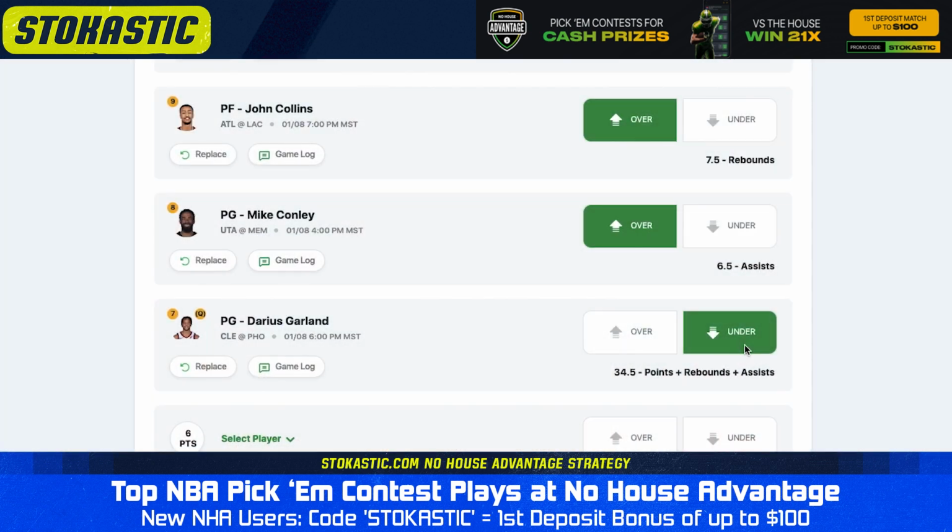And oftentimes, No House will give us projections that are a lot smaller than around the industry, but other times they'll give us projections that are a little bit too big as well. And then we can benefit by taking the under with a big edge. And that's what we're going to do with Garland here. So again, good player, really tough matchup in a game I expect to be slower paced. Darius Garland, a really good under target at 34.5 points, rebounds, and assists.